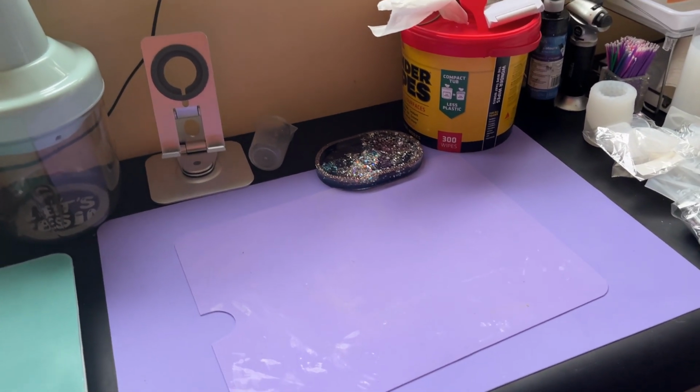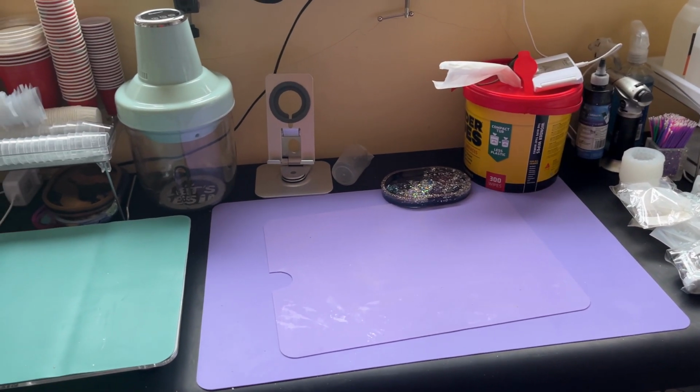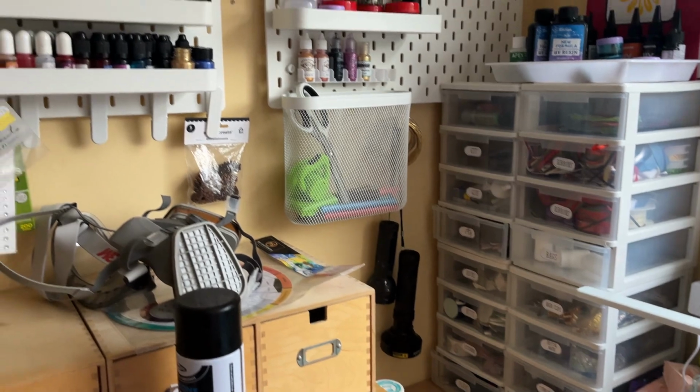I'm not going to come on screen myself at the moment because while I've been cleaning all these tubs and pots up, I've had an allergy reaction to something and my eyes are swollen up again. So I shall keep showing you around in here while I'm talking.